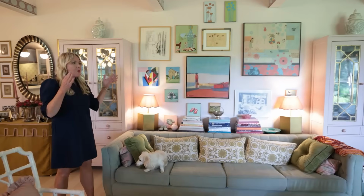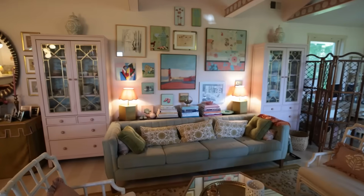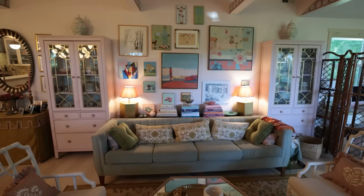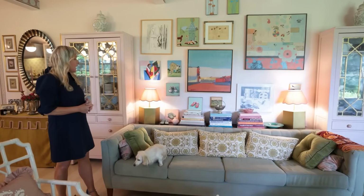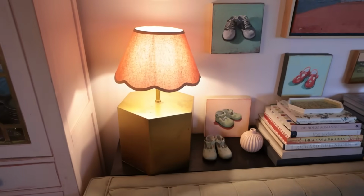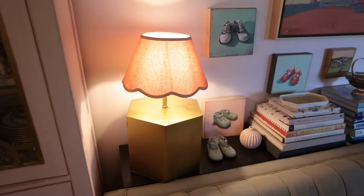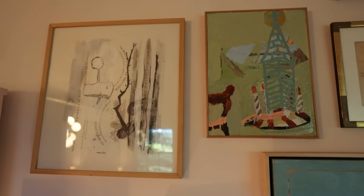And we built a window to fit it perfectly, and it fits in very nicely here in front of our gallery wall, which is a collection of different artists who are friends of mine. A lot of the work I did myself. I painted the baby shoes, which are all my kids' shoes. My daughter's piece, my friend Lisa Salamandra, another Lisa painting.